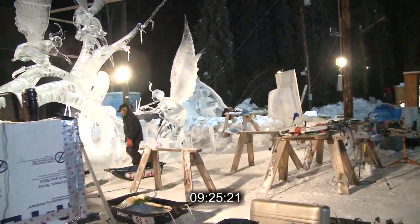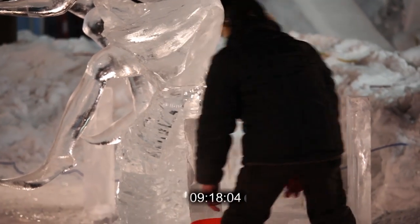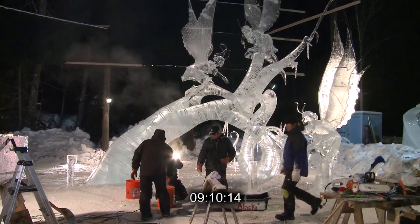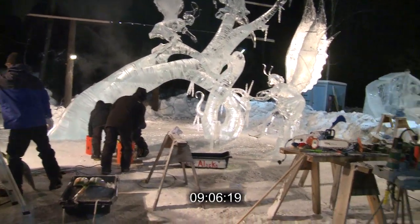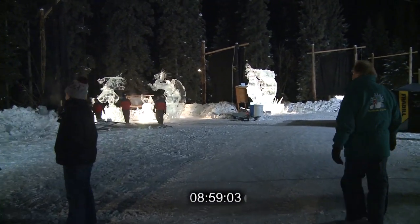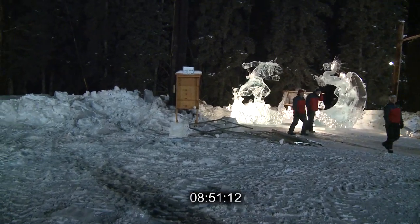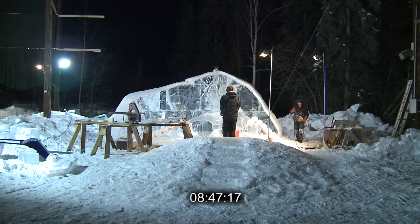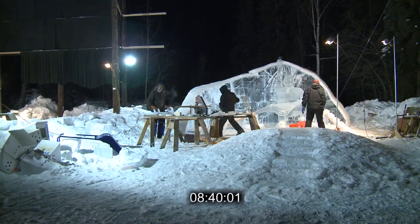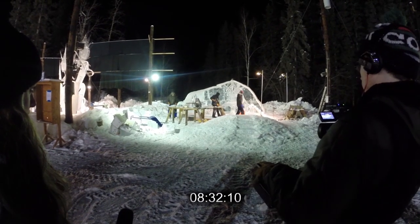Victor Dagaton's crew, and they're still working on their pieces. It looks like they're putting stanchions in place, which means their sculpture is all done, but the stanchions are just decorative work that's put around the outside. They get graded on that. Looks like James and his crew are still putting the finishing touches on their piece. They may not have completed it.